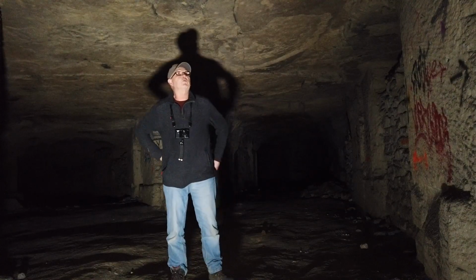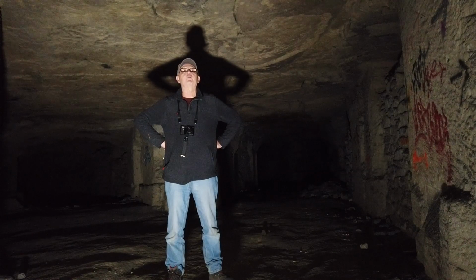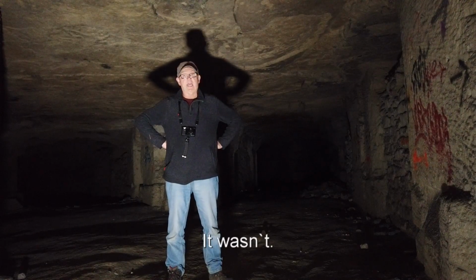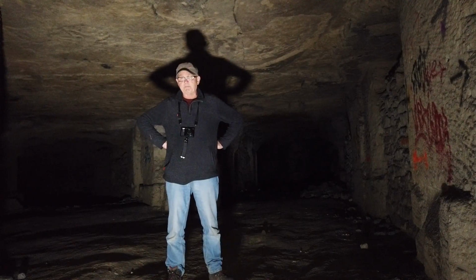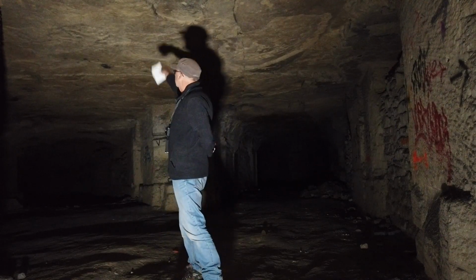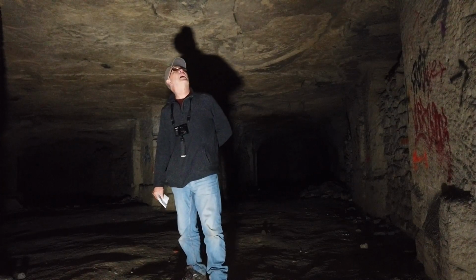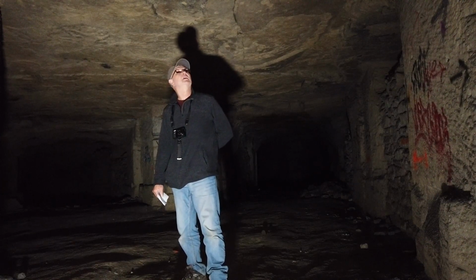I'm inside this old quarry. I'm not sure if this part of the quarry is actually German made or not. It's the Hennocque family, I think, that had it initially. They would have carved all this out to make a quarry. I think it's for limestone.